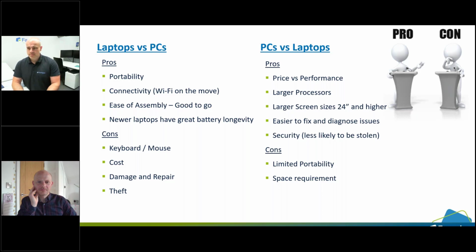Obviously, once you set it up, it's very unlikely you're going to be moving it around the office or moving it to a different place to work. Again, space requirement. If you're having a 24-inch screen, a lot of people nowadays have two 24-inch screens, dual monitor setups, that's something you definitely need to consider. You can't just have it in a small cubbyhole. You need a good amount of space for those screens. So that's pros versus cons.